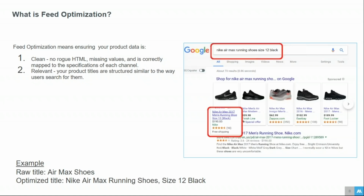So the more specific keywords that are in a search term, the more likely that someone is in that buying journey, and the more likely they're going to be to convert. So when we have a search term like Nike Air Max running shoes, size 12 black, there's a high likelihood that that user is going to convert. So we want to make sure that we add all the right keywords to make sure that one, we show up at all, and two, we show up for the minimum possible bid we need to.